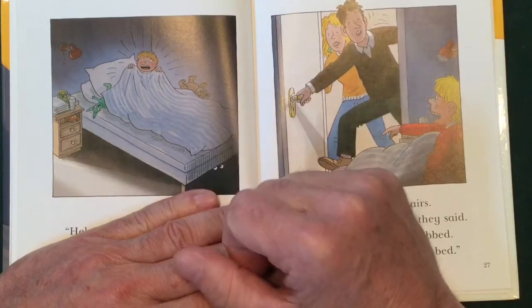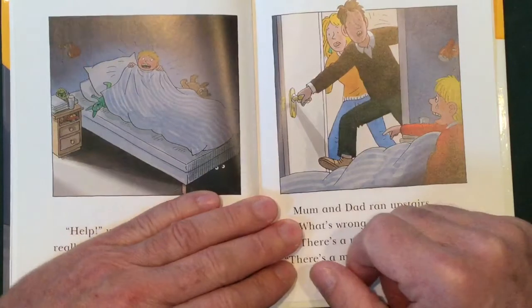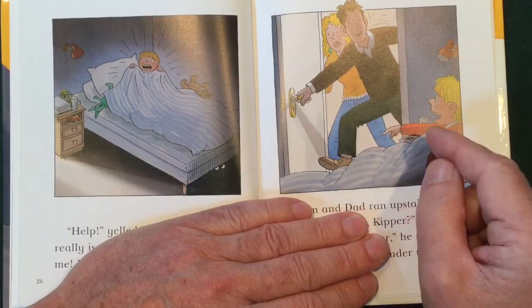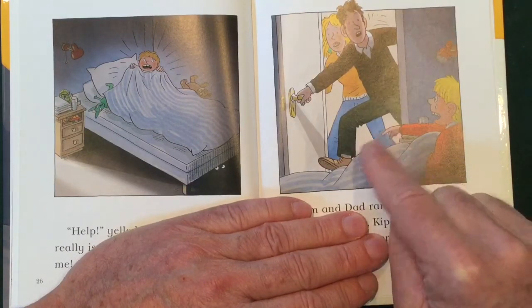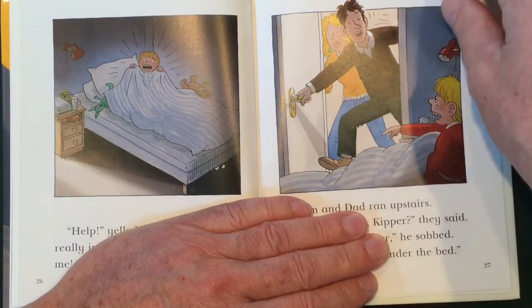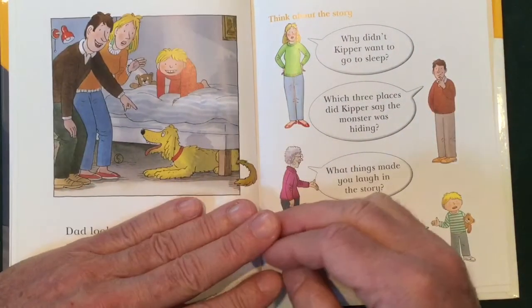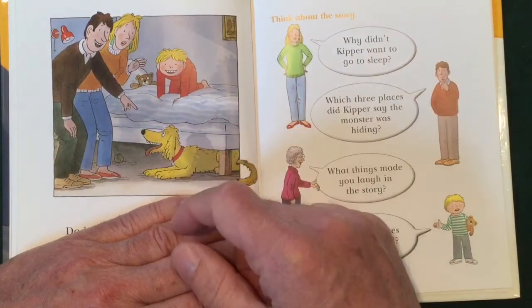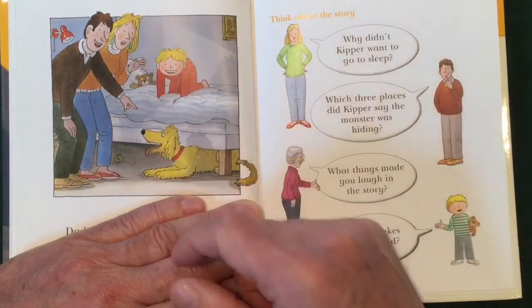Now what's happening? What is the boy doing? Who's running into the room? How's the boy feeling? What do you think he's pointing to? Why are they pointing to Floppy? How's the boy feeling now? What do you think happened in this picture?